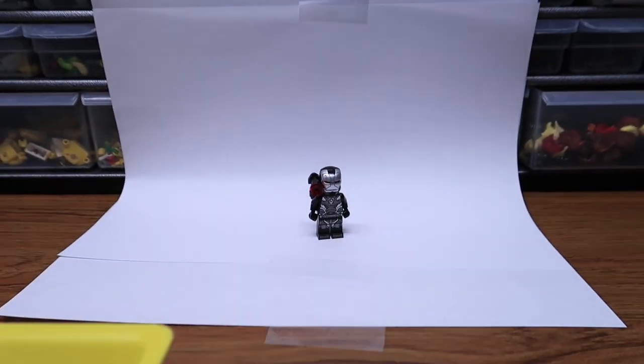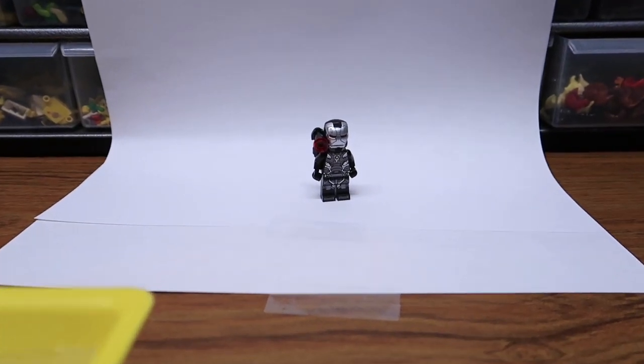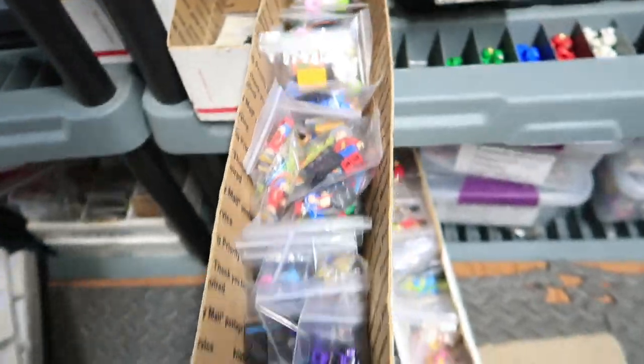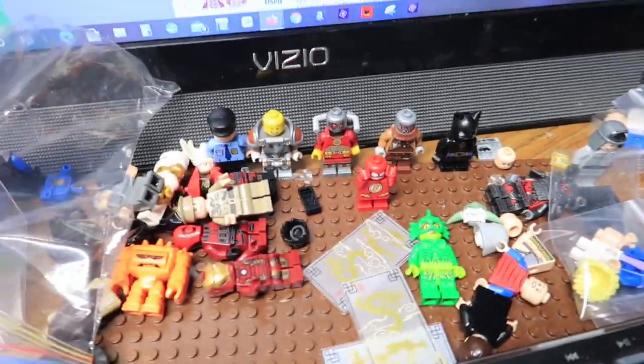Set up my makeshift studio. I know I have a light box, but I have enough light right here in this area. So for now, I just do this. I think I'm just gonna go ahead and get all these other DC ones up while I'm at it today for Monday. And then clean up this. Maybe get to the Minecraft and then see where I'm at.